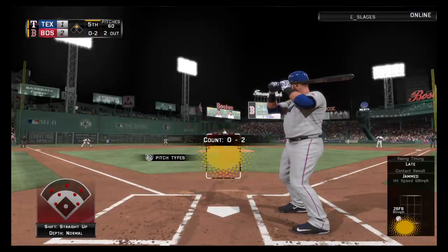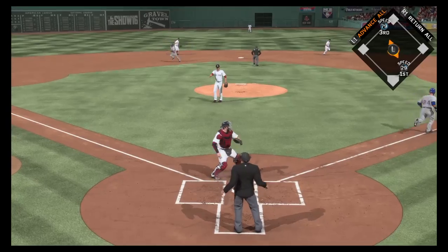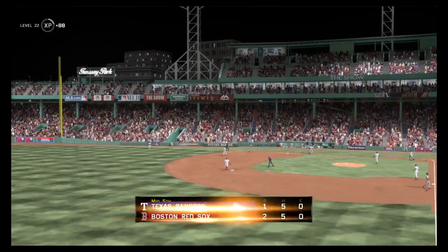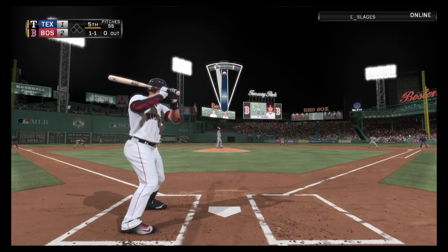So a runner in scoring position with 2 men gone, and that'll bring in the slugging first baseman, Prince Fielder. Great changeup there in the dirt for the 3rd strike. The throw to first is in time, and the inning is over. Christian Vasquez comes to the plate as we get started here in the bottom of the 5th.